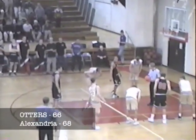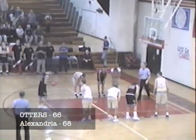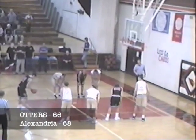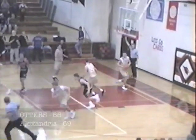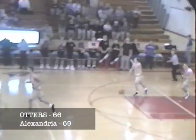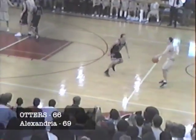68-66. This is a big one here. That forces him to go for 3. 27 seconds to go in the game. And Salmi at the line. Salmi's second free throw is good. And it's 69-66. 3-point lead. Here come the Otters to the front court.